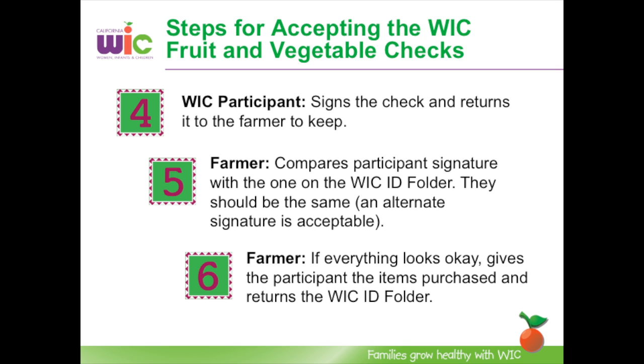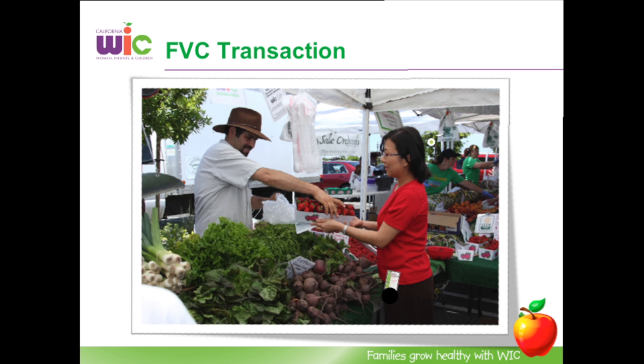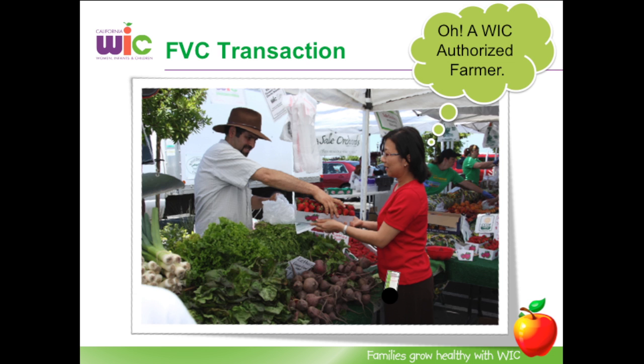Now that we have gone through the 6 steps to accepting the checks, we will now do a short demonstration of what the transaction will look like at the market. A WIC participant walks by and notices the WIC authorized sign and goes up to look at the produce.